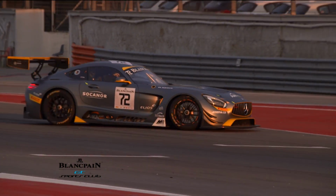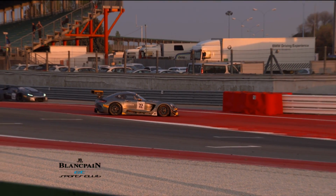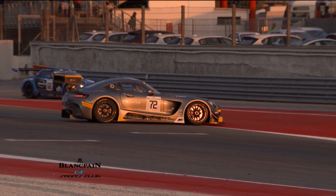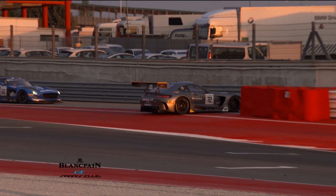Into the final corner for the last time this evening, and about to pull over to where he's supposed to go. I think he's missed the entrance to the pit lane. Yes, have another go. Perfect all race. Slightly blotted his copybook at the end. He's our race winner. Possibly just had one of those moments where you forget where the parc fermé is.